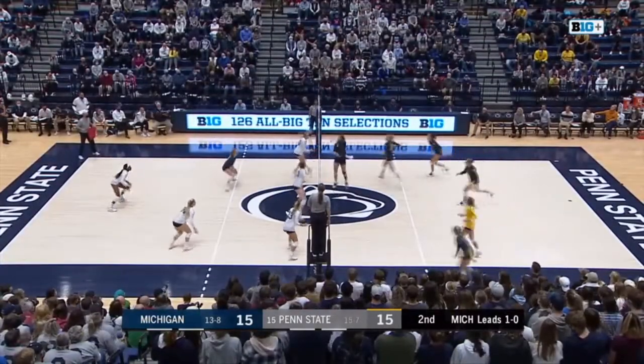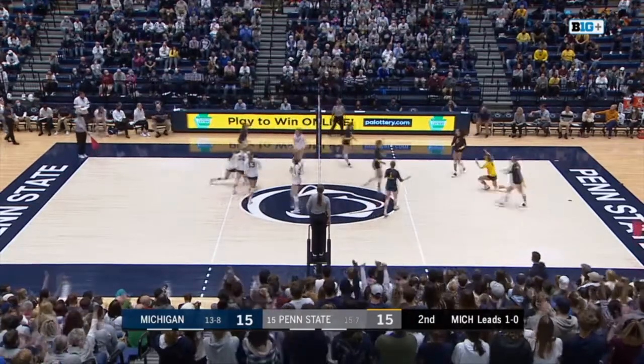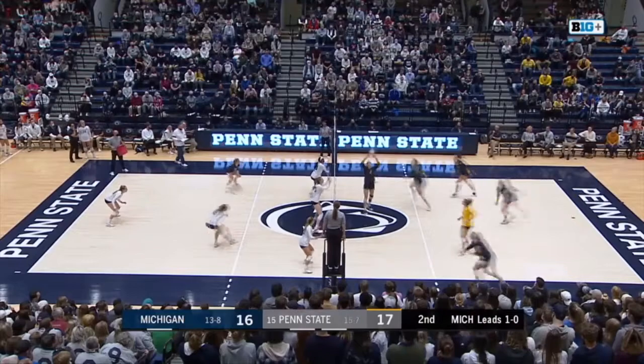Menger with another serve down the middle. Merzick there. A setter dump read perfectly by Hampton. Now it's over to Stark, and Penn State has the lead, up 16-15. Set up in the left corner. She's able to do so as Grant there with the receive.